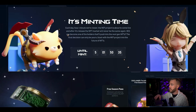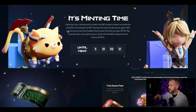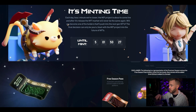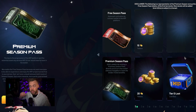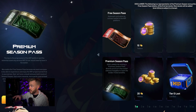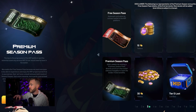Just a suggestion. And as you scroll down, you have the minting time frame, the countdown, which is always very exciting to see. Again, more of these three-dimensional pieces of artwork, which give you an idea of what the art looks like behind them, which is actually very cool. Now you do have different passes. There's a free season pass and you have a premium pass. Both of those are going to give you different things like tokens within the game. There's a loot box tier, different tiers of those loot boxes. There's more tokens with these and so on and so forth.